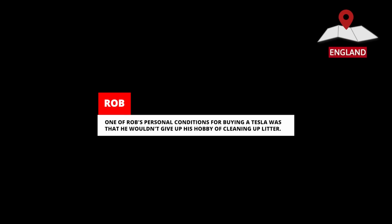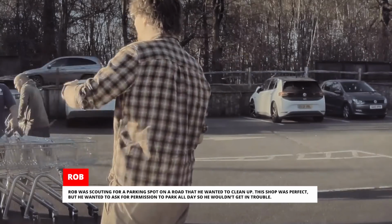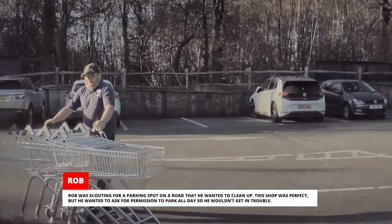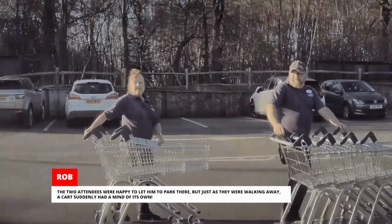One of Rob's personal conditions for buying a Tesla was that he wouldn't give up his hobby of cleaning up litter. The following incident occurred just 3 days after he picked up his brand new Model Y. Rob was scouting for a parking spot on a road that he wanted to clean up. This shop was perfect, but he wanted to ask for permission to park all day so he wouldn't get in trouble. The two attendees were happy to let him park there, but just as they were walking away, a cart suddenly had a mind of its own.